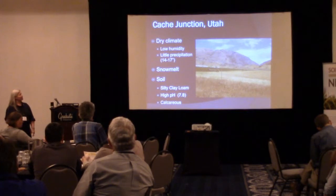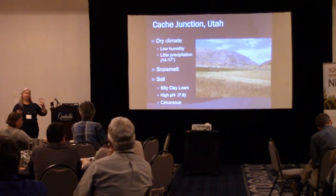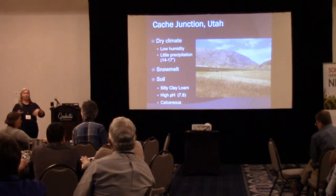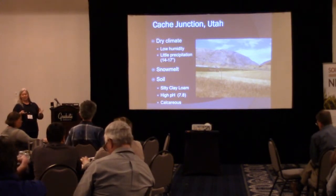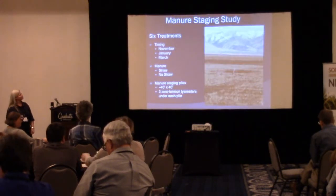The soil type here at Cache Junction is a silty clay loam. It's highly calcareous, and the pH is about 7.8. In Utah, most of our pH is very high, running from about 7.5 to the low 8.3 or so. So we're always dealing with alkaline soils, not acidic soils.